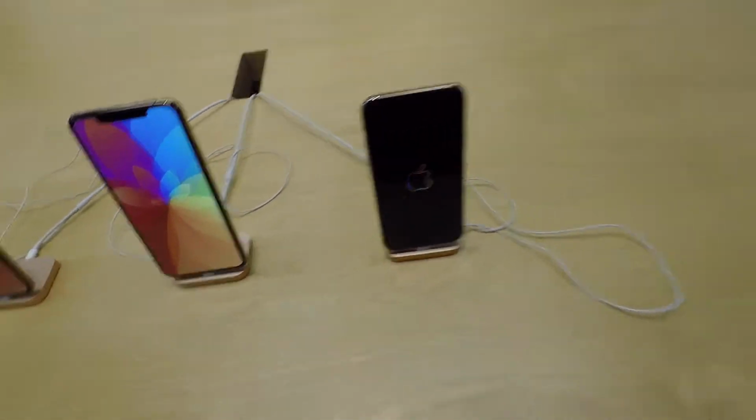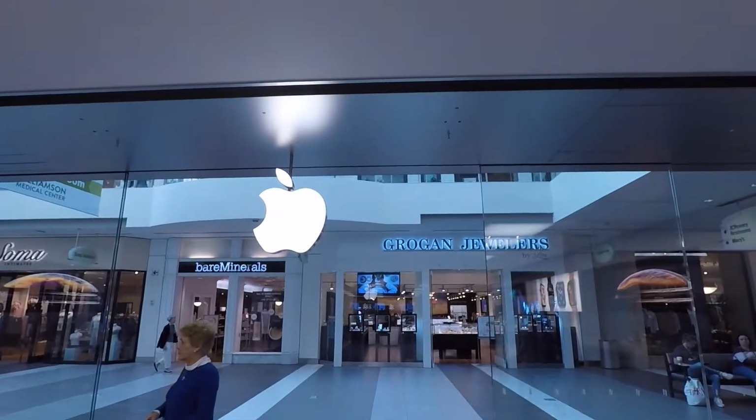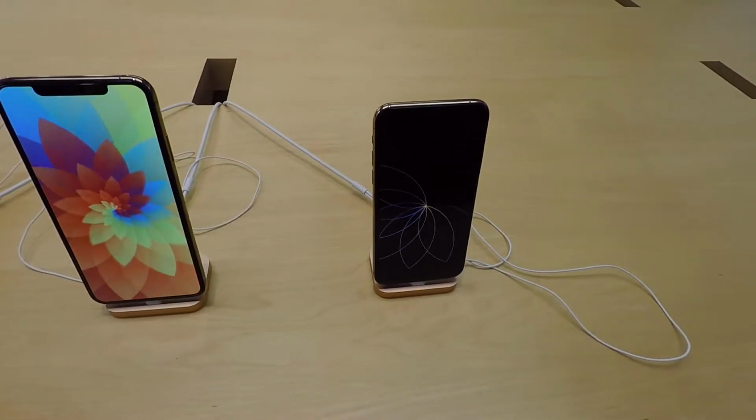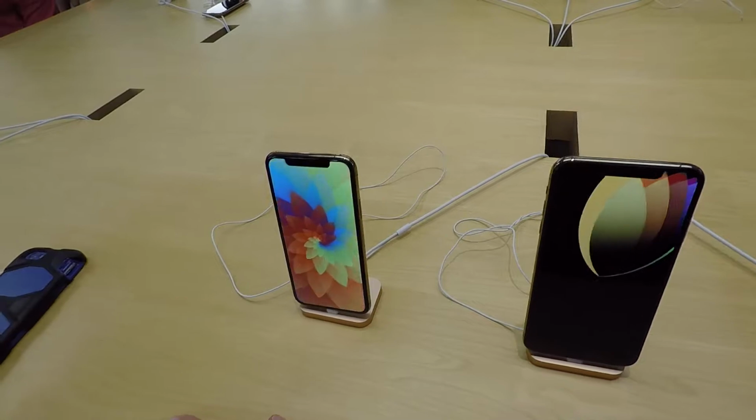What's going on, guys? I'm at the Apple Store, backwards Apple logo. We're going to be checking out the iPhone XS and XS Max because I have not actually gotten to get hands-on with these at all yet.